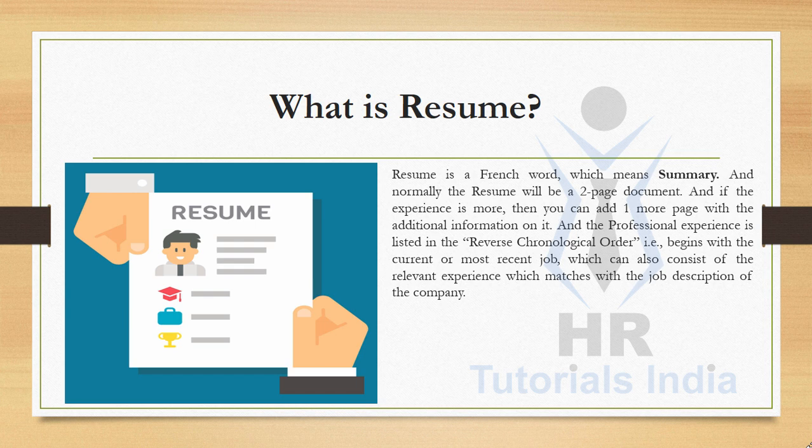The word resume is pronounced in different ways by different people, but the exact pronunciation is resume. The word resume is a French word and the meaning of resume is summary. The normal size of a resume is 2 pages, and if the experience is more, then one more page can be added to this 2-page document.